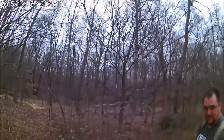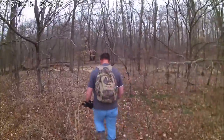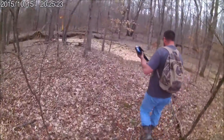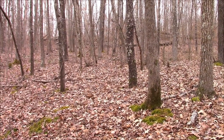Branches and leaving their scent on them. Yeah. That one over there too. And the hunters out of town too. Somewhere right over in there.